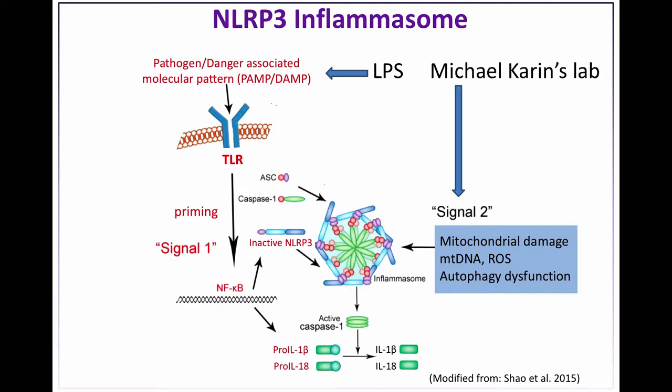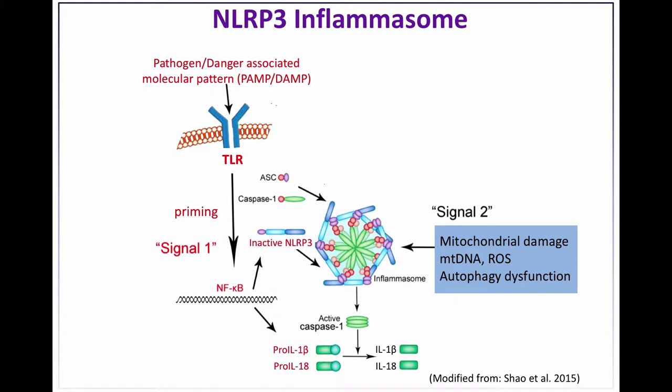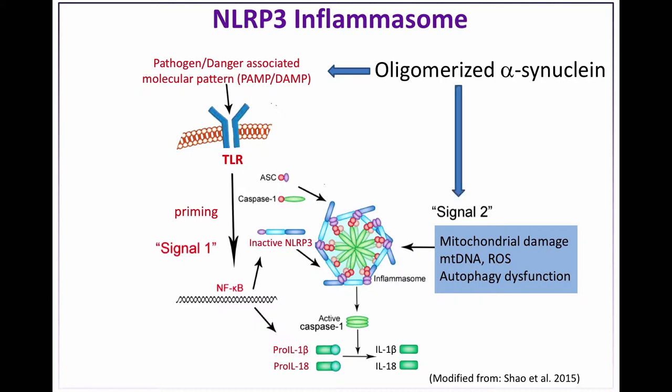And so Michael had done that. Michael and I got together, various drinking parties initially, and then eventually really in the lab. And we said, what about alpha-synuclein and other misfolded proteins, A-beta? And it turns out they can do this. And not only can oligomerized A-beta engage TLRs, I'll talk to you about which one in a moment, it can also provide the second signal. It's been known by the work of many people that it can also bind to mitochondria and cause mitochondrial damage. So interestingly, unlike LPS, oligomerized alpha-synuclein can provide both signals to activate the NLRP3 inflammasome. And I'll show you some of that data right now.